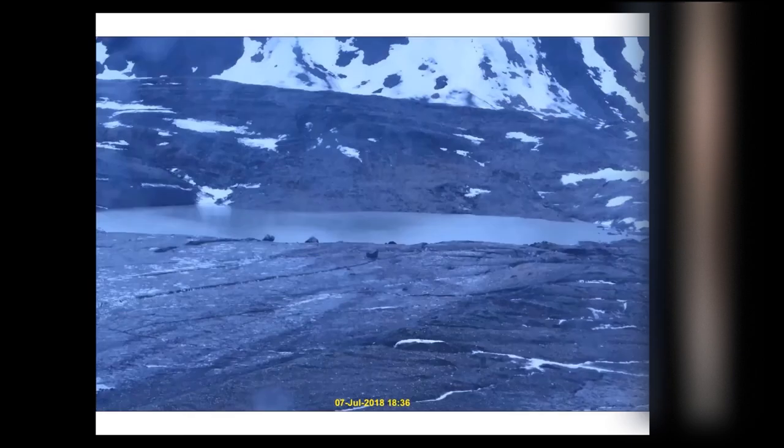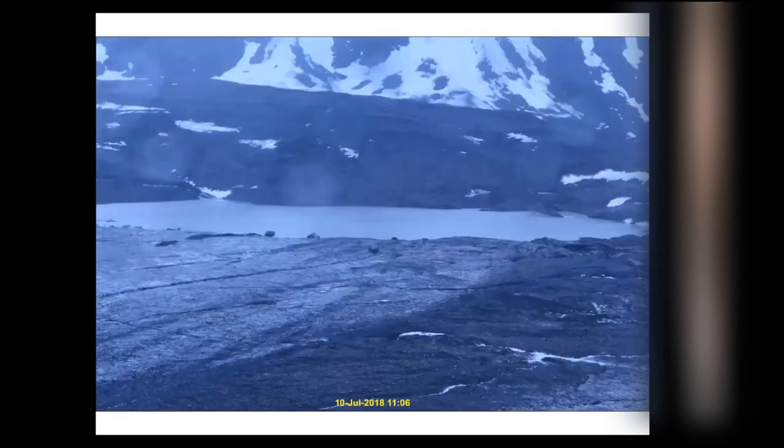So now the image is also finally clear. And now the action pretty much starts in a few seconds. Here we go.